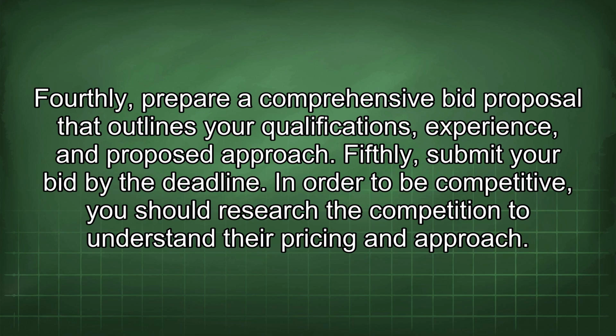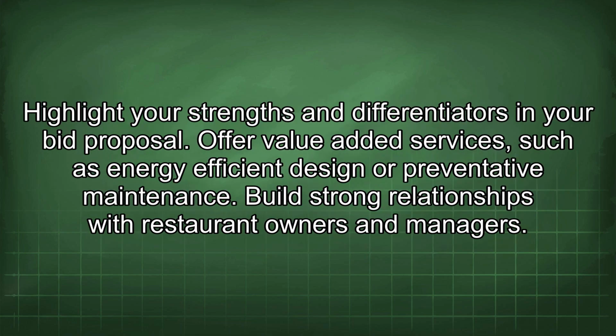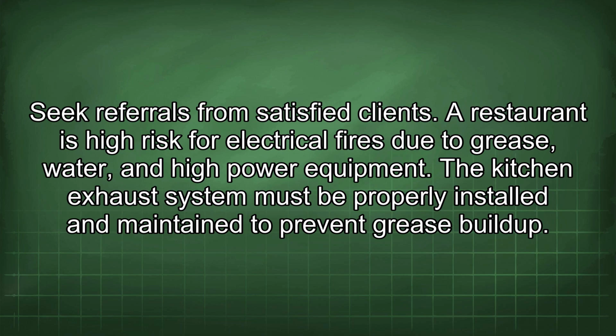In order to be competitive, you should research the competition to understand their pricing and approach. Highlight your strengths and differentiators in your bid proposal. Offer value-added services, such as energy-efficient design or preventative maintenance. Build strong relationships with restaurant owners and managers. Seek referrals from satisfied clients. A restaurant is high risk for electrical fires due to grease, water, and high-power equipment.